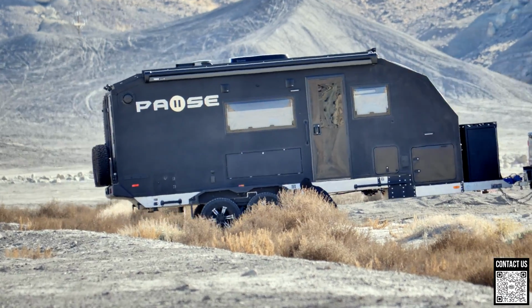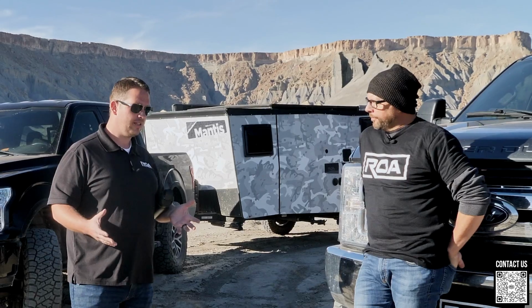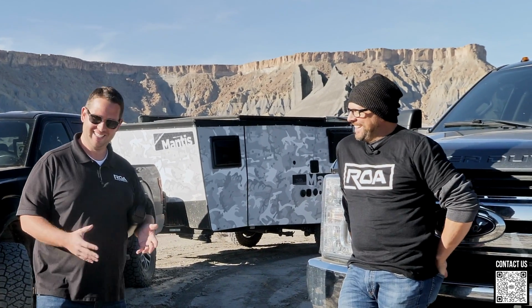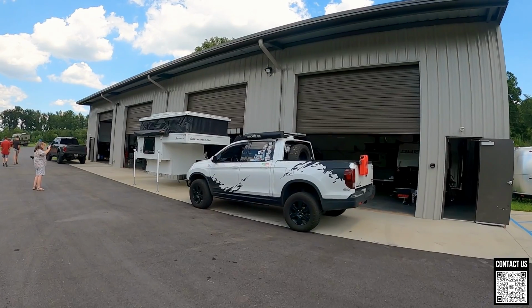But the key is the right truck too, right? Yeah, definitely. Because you could get a Honda Ridgeline and try to tow it, and it would be bad. I pull them around the yard with it. I've never gone on the road.